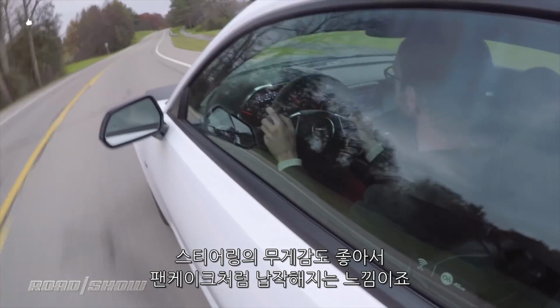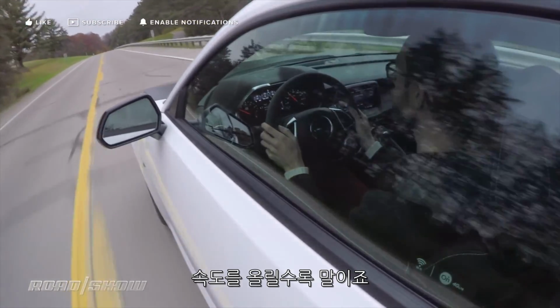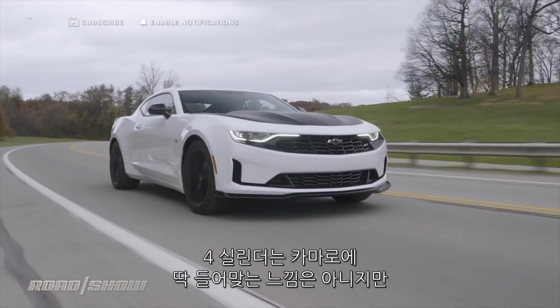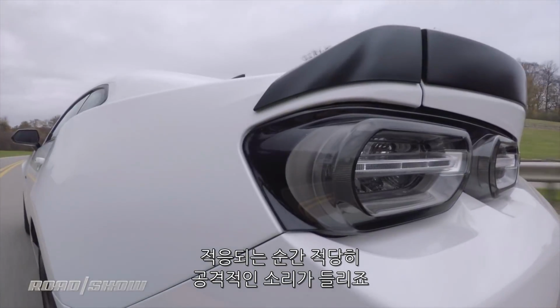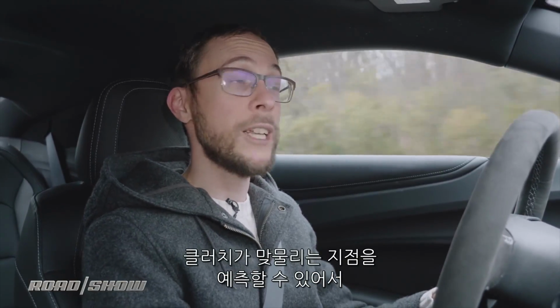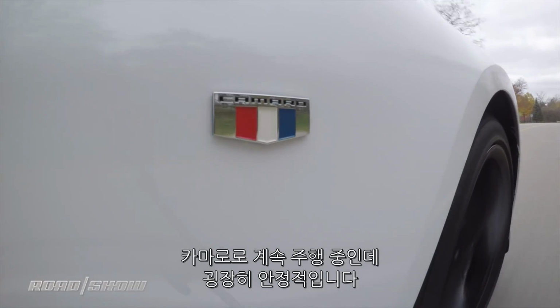The steering is nicely weighted, and the car feels flat as a pancake when the going gets spirited. Power comes on smoothly, and while the 4-banger doesn't exactly have the most Camaro-appropriate note per se, it does sound nicely aggressive once you lean on it. The 6-speed manual has a nice smooth action, and the clutch has a very predictable bite point, making rev-matching downshifts a breeze. When it comes to around-town driving, the Camaro is pretty well composed.